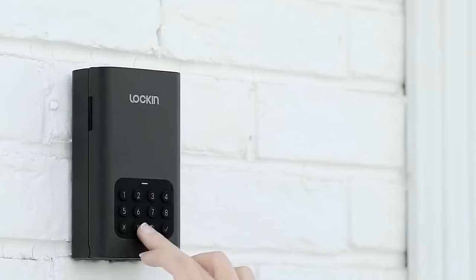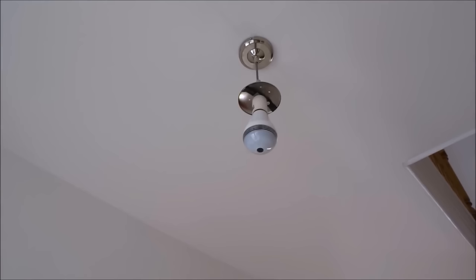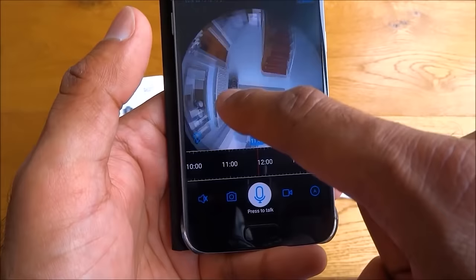Imagine a security camera disguised as an ordinary light bulb. Well, that's what this next device is. Cleverly screwed into standard light bulb sockets, these security cameras offer a varying range of functionalities, such as allowing you to capture footage without attracting attention, making them ideal for covert monitoring.